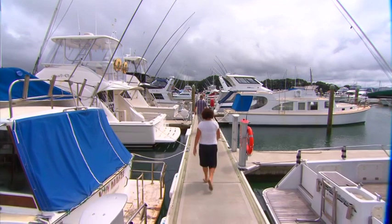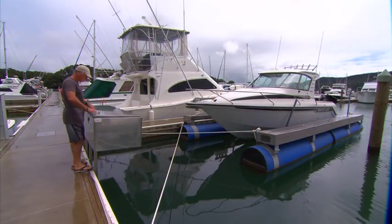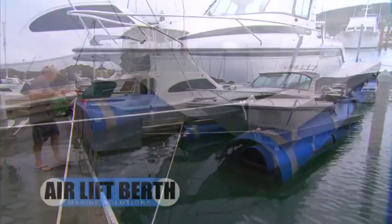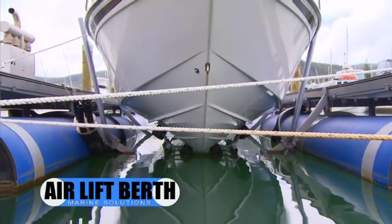A team of boat enthusiasts and engineers not satisfied with what was out there on the market designed a system that fulfilled their needs as boat owners. The Airlift Berth was born. This is a fast and effective lift flotation system.